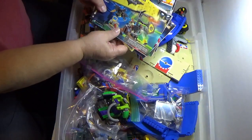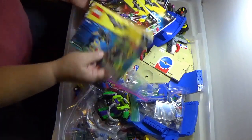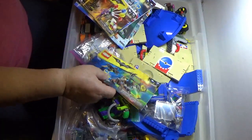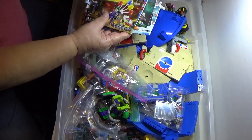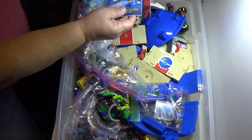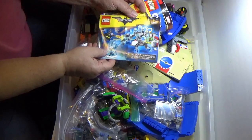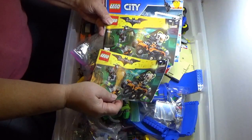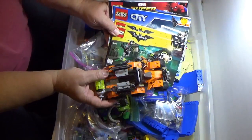Alright, then we've got another Batman, the Lego Batman movie. And let's see if we have more than one of those. Nope. Alright, then we've got, what was that called? The Joker's Escape, 70900. I don't know if everything is in here, but that's what they're showing here. Alright, there is another Lego Batman movie book. Two of those. And I see that car right down here. So that's pretty cool.